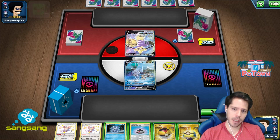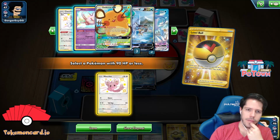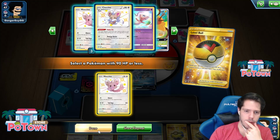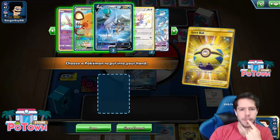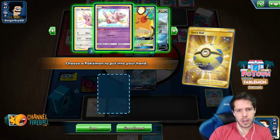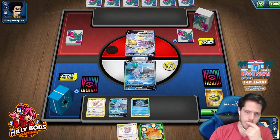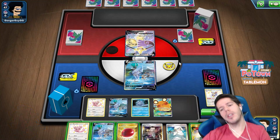And we are up against ADP. So I know I've lost already, right? With this hand, I know I've lost already, but we'll try. Have access to 1 Cinccino. Okay, so 1 Quick Ball will be for another Calyrex, the other Quick Ball will be for the Dedenne. Maybe Path to the Peak can do something here. Maybe a quirky Cryogonal attack here and there can do something. You never know, right? Dude, are you kidding me, man?